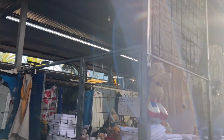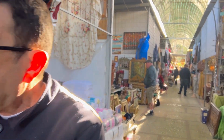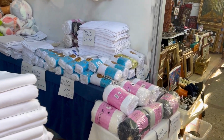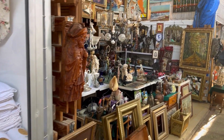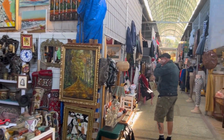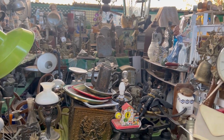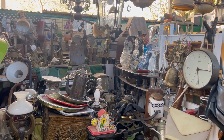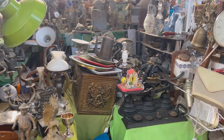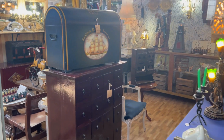And you can also find sunglasses, different types of jewelry or accessories, toys for children of different kinds, even some bed sheets or towels, apart from proper antique shops like this one right here. There's a lot of different things, older things, old toys, maybe lamps, accessories. Anything you could think of is located here on the market and can actually be found out here.